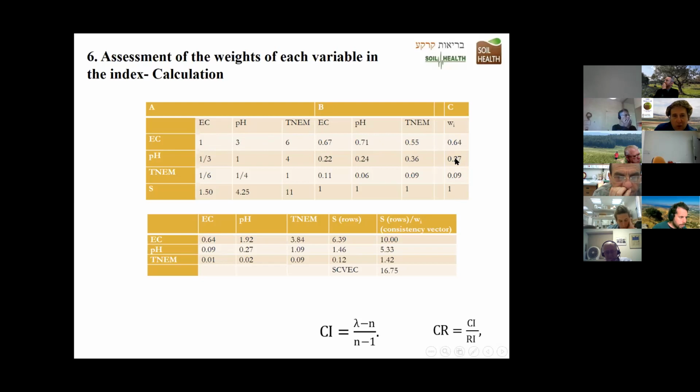So in this case, pH got 64% importance or weight in the index. EC got about 27%, and the total number of nematodes just 9%. And after that, we do a test of the consistency of the experts to be sure that they are consistent with their estimation. And this is a method that Talsbury ran in his lab.